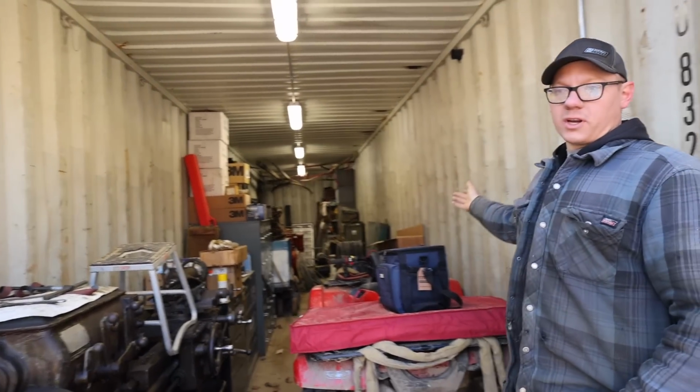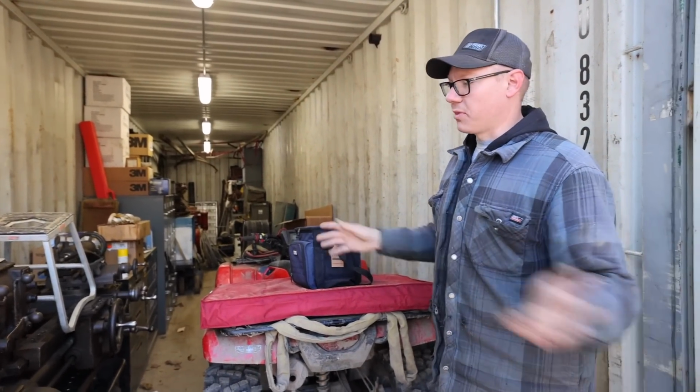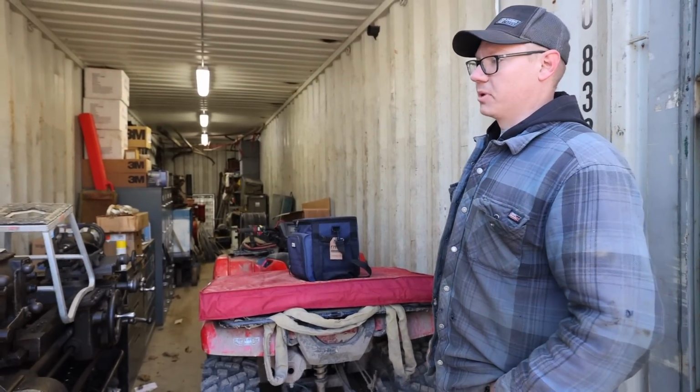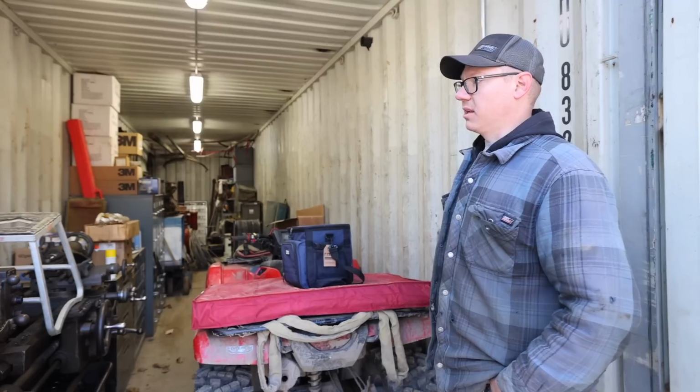So again, disorganized chaos and junk crammed in here because I've been working out of every shop and moving things back and forth 20 times. So I just got stuff crammed in here for now. But again, trying to get this to be nice, organized storage space in the future.